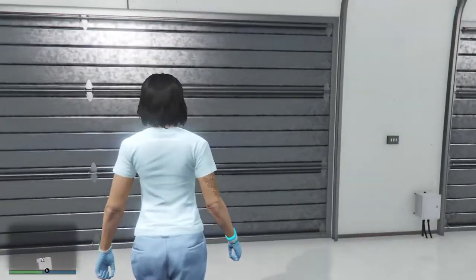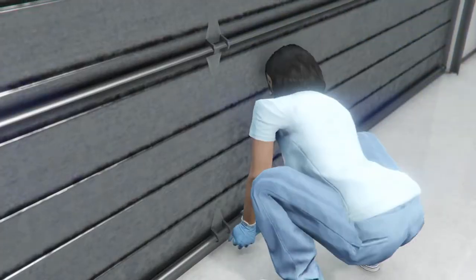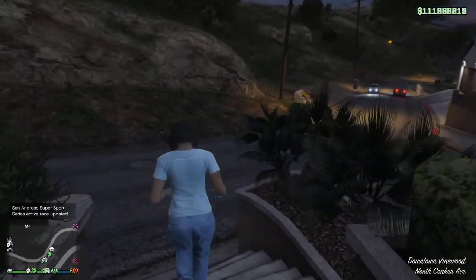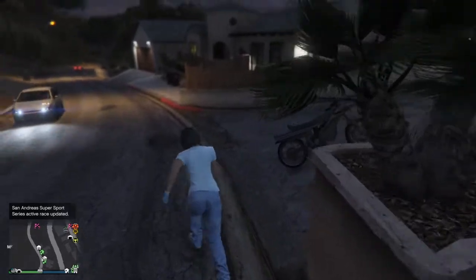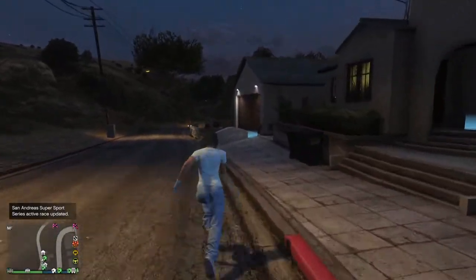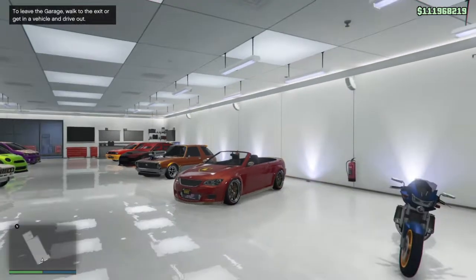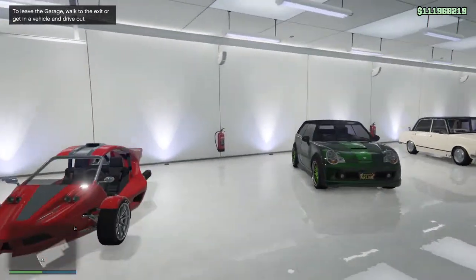Okay, let's go to the garage next door. We don't have far to go. Let's go back to first person now. This is my mini garage. This is for small vehicles.